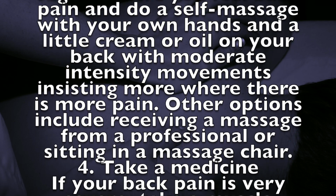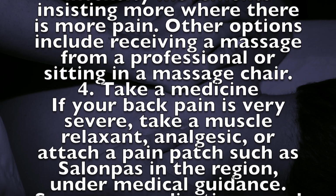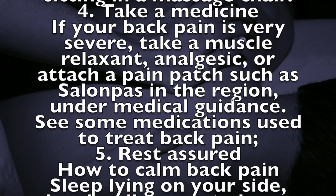4. Take a medicine. If your back pain is very severe, take a muscle relaxant, analgesic, or attach a pain patch such as Salonpas in the region, under medical guidance. See some medications used to treat back pain.